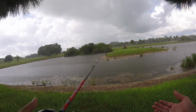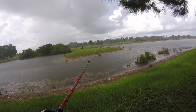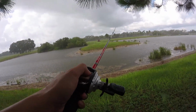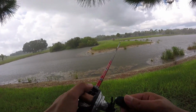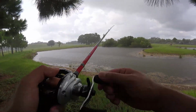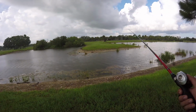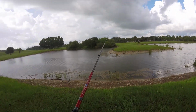The lawnmower guy just gave me a look, like, I don't know what's up. He's got to cut the grass, and I'm out here fishing. And as odd as it is, the rain right here isn't horrible under the pine trees, but I'm gonna get soaked. And just like that, it's ending. You can see clear skies. Well, you're gonna see more rain over here to my right.